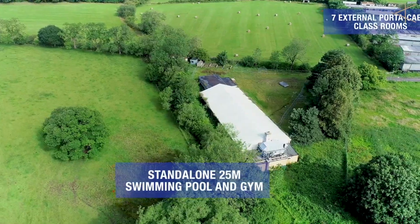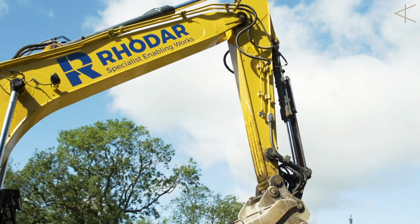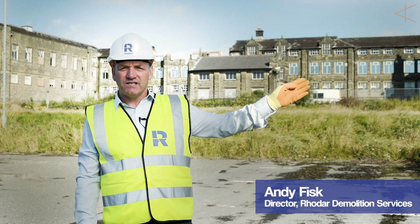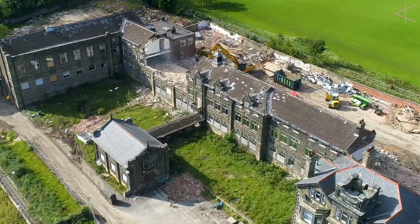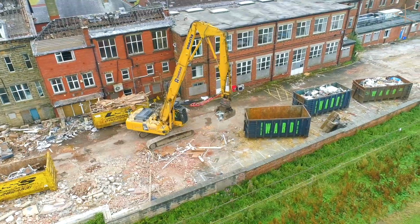We're starting at the former lodge, a two-storey listed building, where we've got a certain element of soft strip. Then we've got what was the caretaker's building, which had an add-on in the 60s or 70s, where we've got to take away the add-on from the listed building. We've got the main building behind us, as you can see, which is quite an old stone building, which is being demolished. All the materials on there are being salvaged.